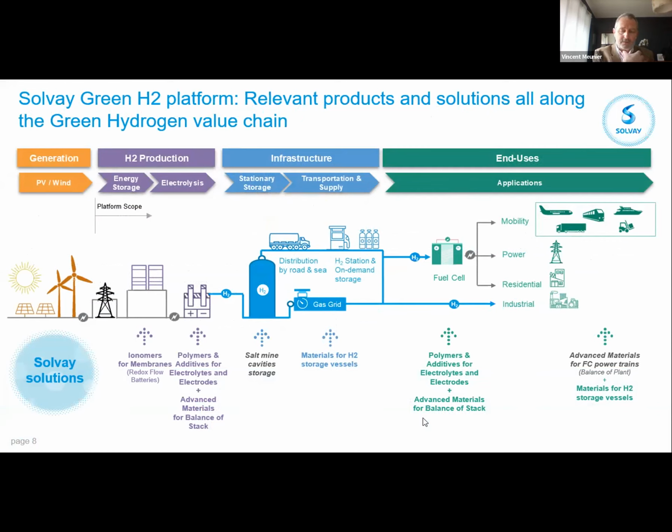We, as Solvay, consider that the redox flow battery should be part of the solution for the H2 revolution, which means the storage of the electricity. And this is usually done with a redox flow battery when it's done at scale. And this is where the ionomers are being used. So the fluorinated ionomers, as well as potentially other functionalized, let's say, aromatic materials, are the key elements for the redox flow batteries.